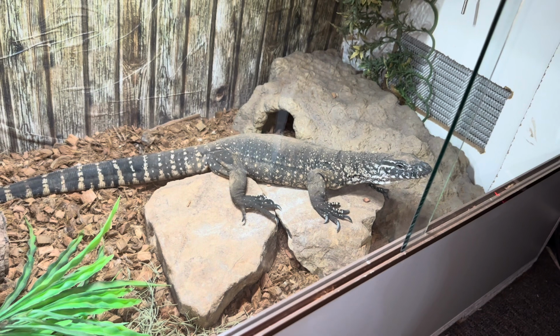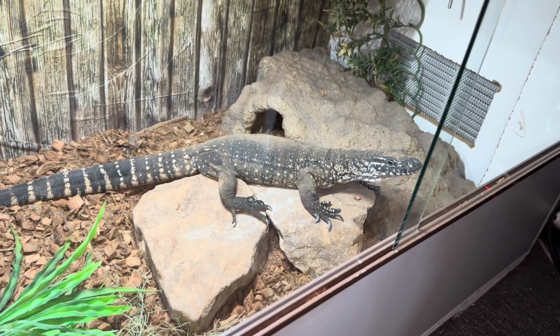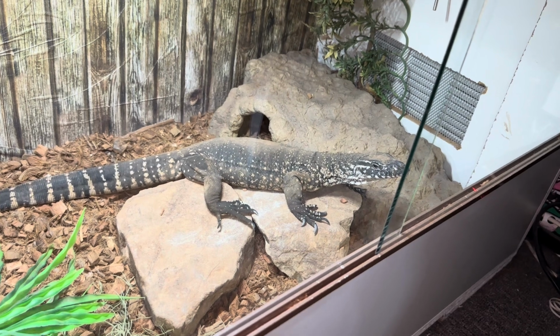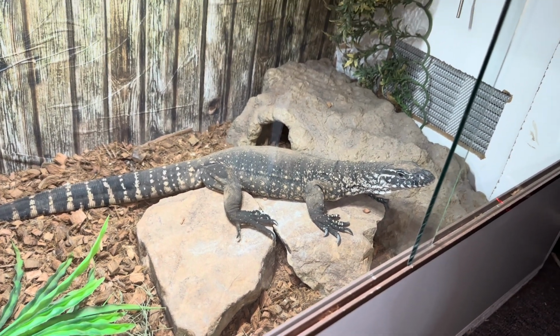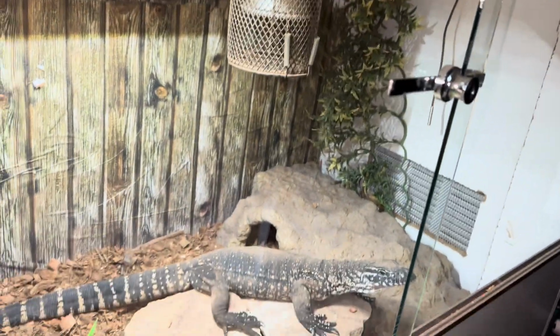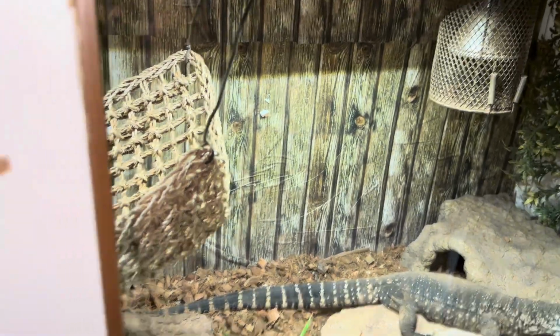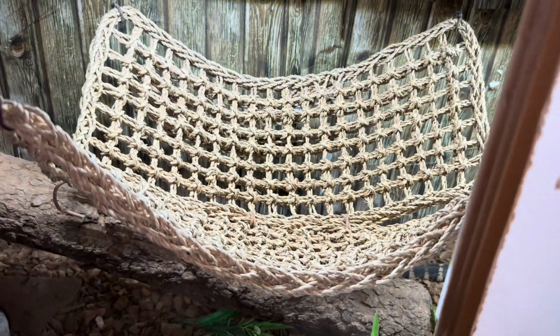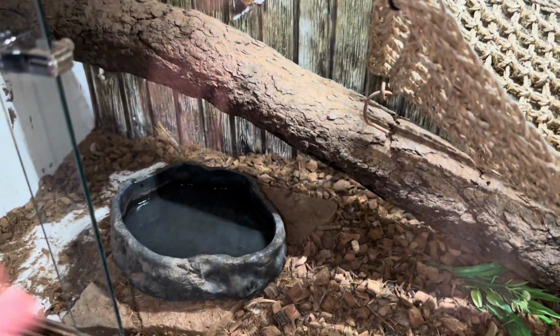He's also housed in a 6 foot enclosure, so another 180 centimeter. In the enclosure, I've got a couple of hides in here for him, since he's too big for the others. Got his rocks that he's sitting on, just to help with keeping him warm, as his heat sits above him. A couple of fake plants in here that he's just destroyed. A backing that he's destroyed. A hammock that he's actually started using for once. Got his branch that he's not really using at all. He's got his water bowl.